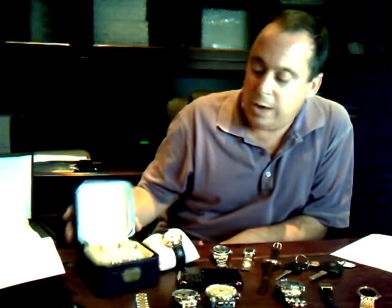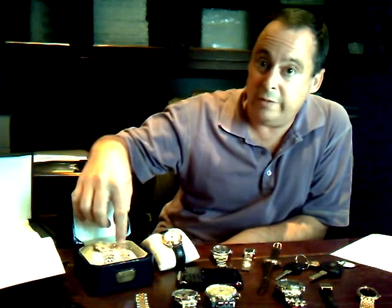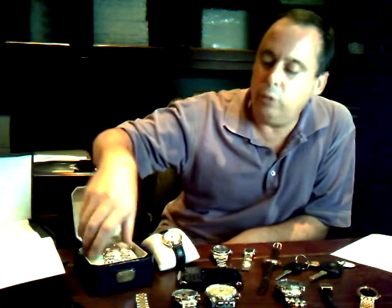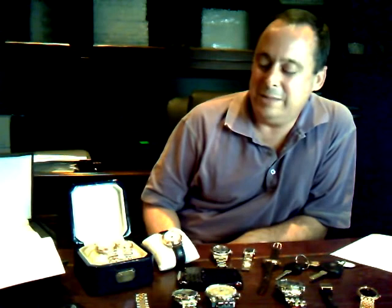These Chaumet watches here, same story. They're probably 15 years old. This was $18,000. This was $12,000 new. Both of these were purchased at melt, basically at what we could melt the gold down for, and we're not having any luck getting rid of them. It looks like they are going to be melted down, and we're going to sell them at a wash, not make any money on them. But that's just what happens.